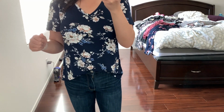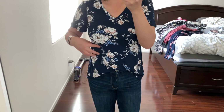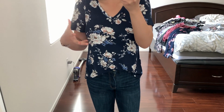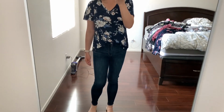Is it too... I'm a little iffy on the floral pattern of it. I think that's kind of what's catching me. The top is comfy and everything. I just feel like the floral just seems a little too much. Like it seems busy, but you guys let me know if you think it's busy or if you think it's fine.